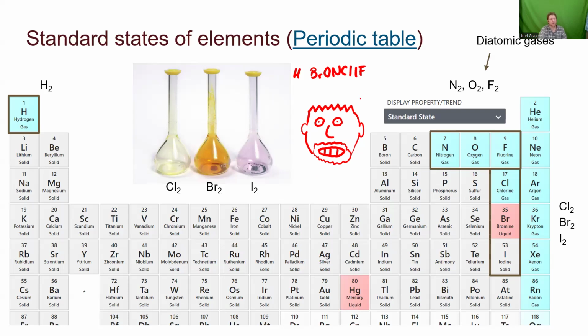So this is H. Broncliffe. And that's their name because this is a nice little mnemonic. H, hydrogen. Br, bromine.